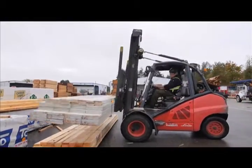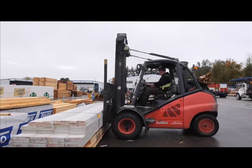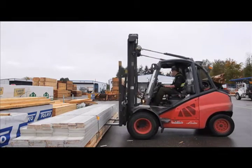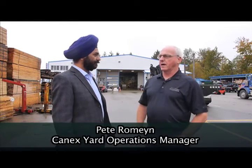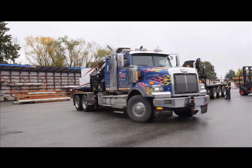So Pete, you are the yard operations manager. You've got a big staff whom you look after and a lot of clientele. How do you manage all this? Well, there are certain areas, levels of deliveries, trucking, what we call order building, to get the delivery orders ready. If a customer calls in for a specific order, we build it, we load it on the truck, and they take it out. We have 33 forklifts working in the yard.